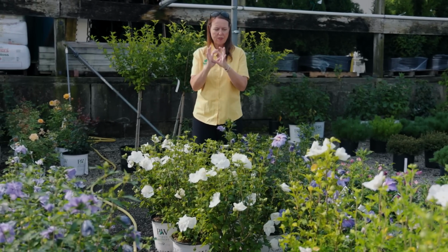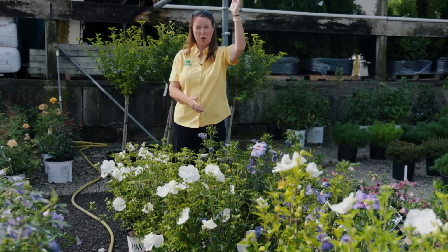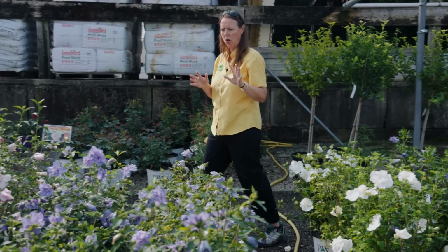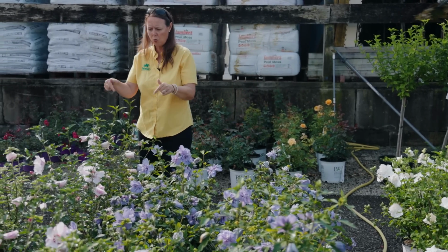You move into the Satin series. Satin is the single flower. This is Azuri Blue Satin. Gorgeous, gorgeous plant, but again, taller. So this is going to be like that 8-foot variety, 8 to 12 feet actually. Some of the chiffons are also as tall. So the blue chiffon, but I have this new one here.